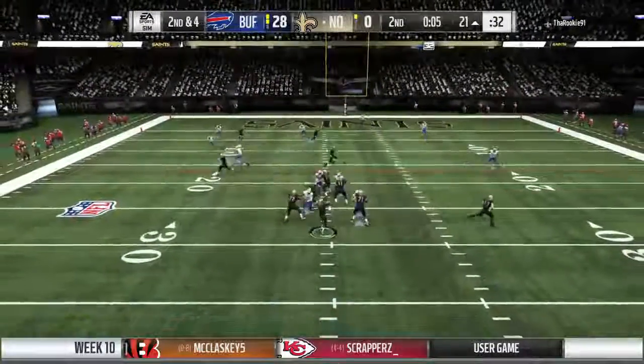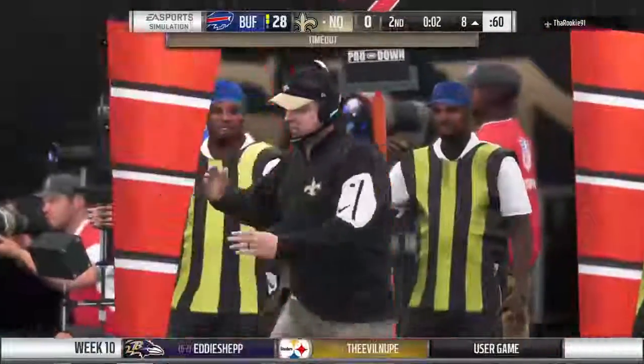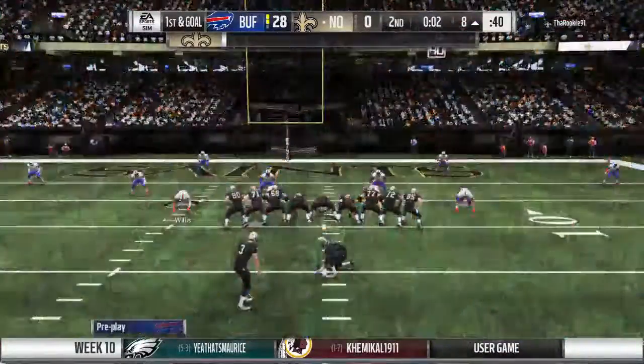They'll try to throw here now. Bridgewater. He's got his man on the crossing route. And they've got it inside the 10 at the 8. And we're going to get a timeout with 2 seconds remaining in the 2nd quarter.